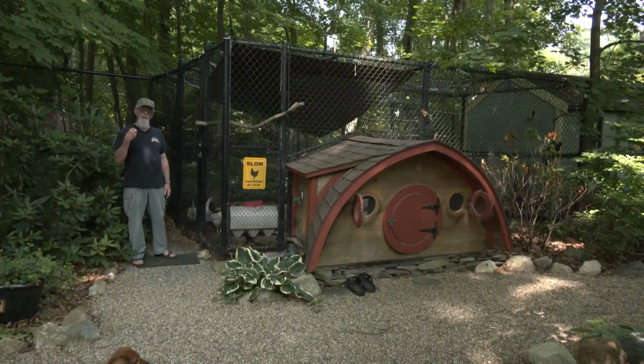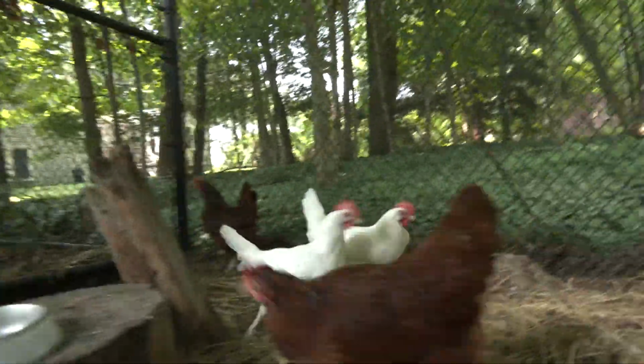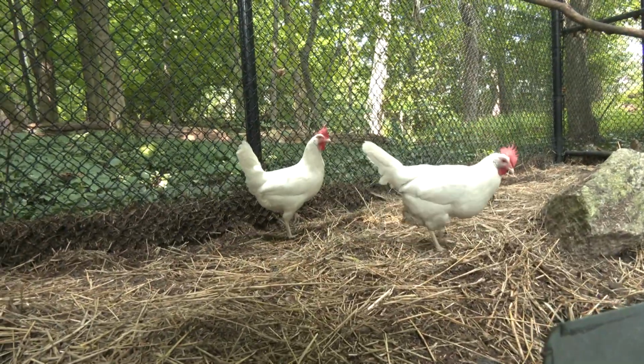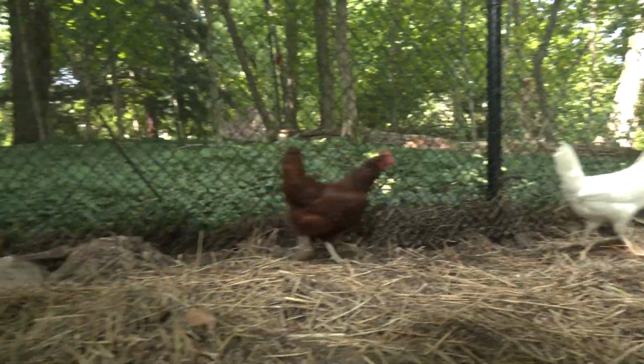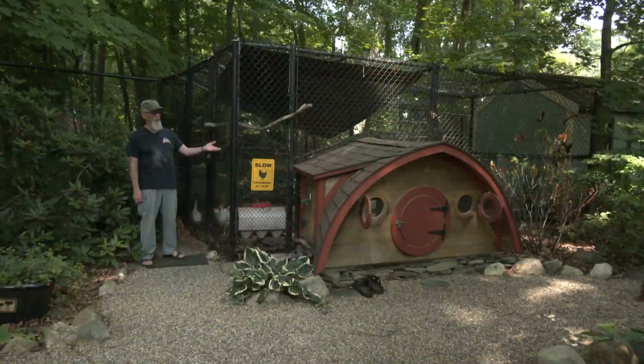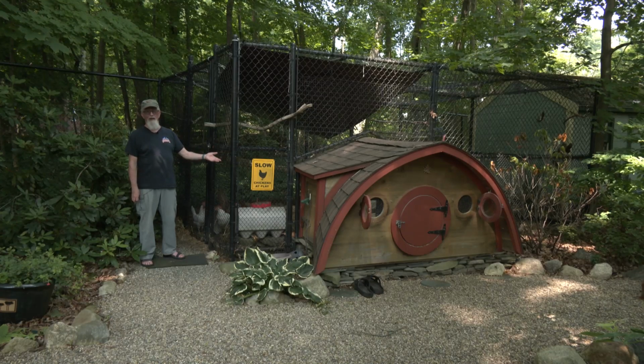In the fall, they will taper off and stop laying because they have to shed their feathers and grow their winter coat. So they use the energy instead of laying eggs, they use it to grow new feathers. And they probably won't lay for 2 or 3 months over the winter, and then in the spring they start laying again.